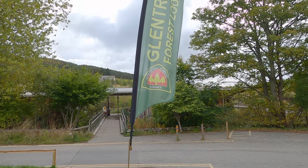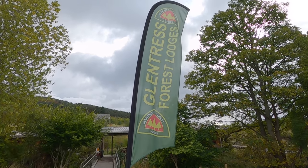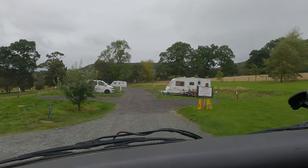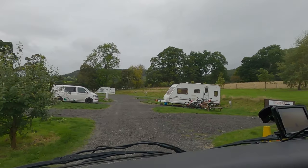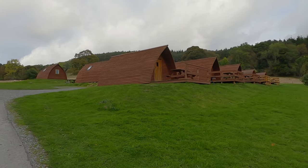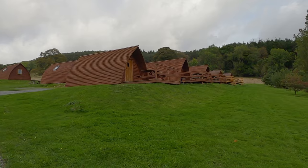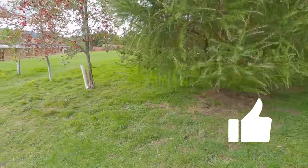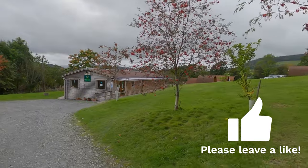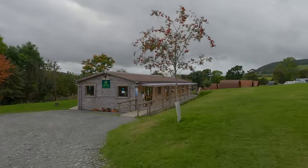We opted to stay at Glentress Forest Lodges, which is situated opposite the Glentress Visitor Centre and Cafe. The site has a small number of hard standing pitches with electric hookup for motorhomes, caravans and vans, and some tent pitches. Plus, there are a number of timber frame pods available for hire with outdoor fire pits and barbecues, along with hot showers, a dry room, secure bike storage and a communal kitchen. It's the perfect getaway for mountain bikers.